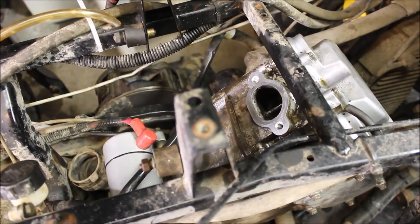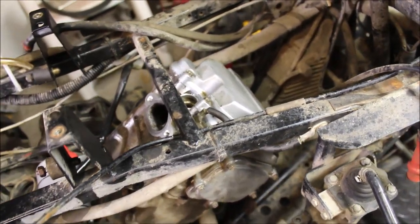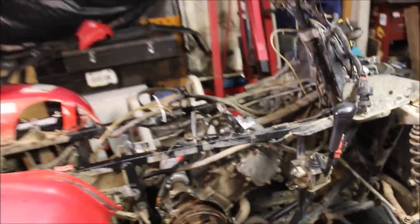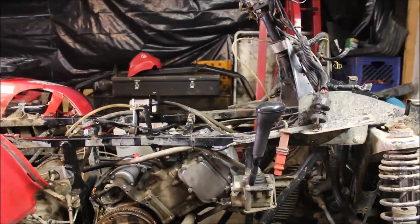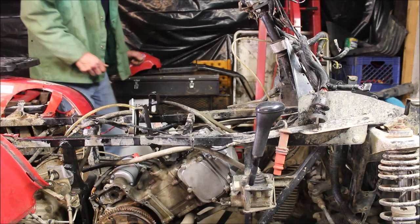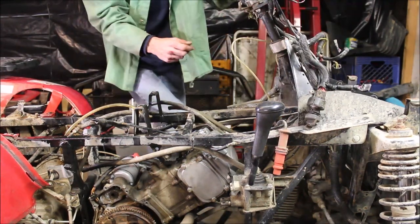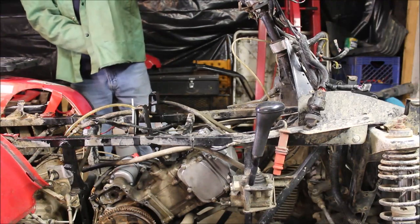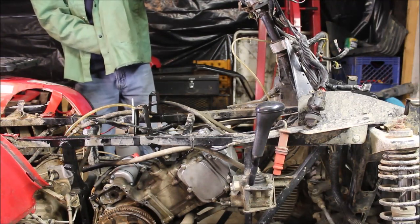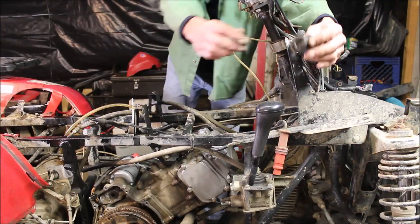But she's working. New starter installed. Blew the gas out of the head. And there's still gas in the cylinder, so we're gonna make this thing spit. Let's see what happens. Still nothing, huh? Alright, so we got another electrical issue.